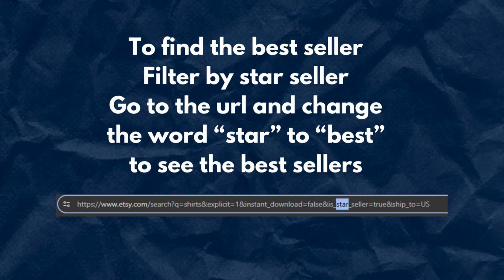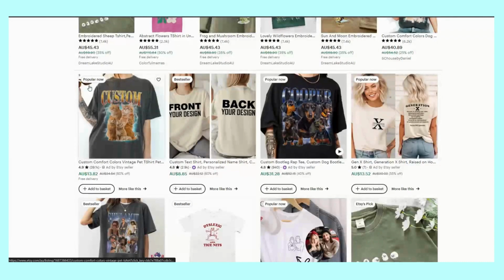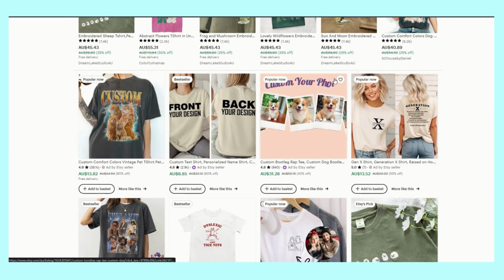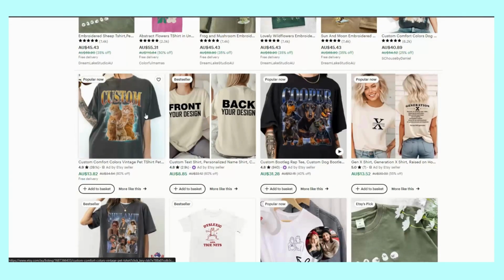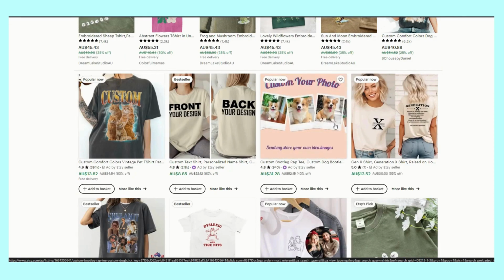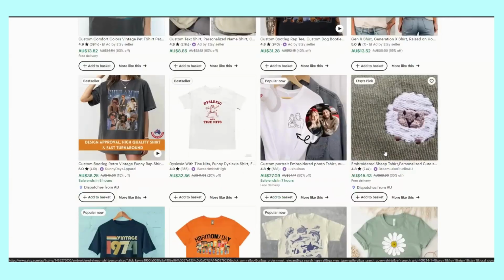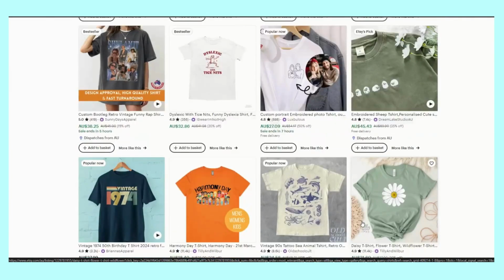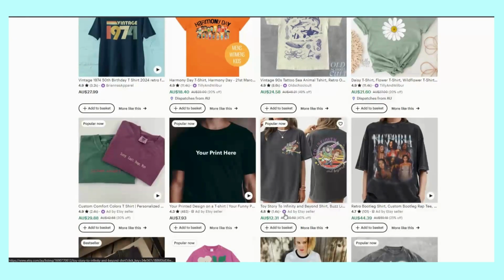And what that does is it will show you those items that are selling well on Etsy, the ones that are popular now or have the bestseller badge. And then you just want to study those items. What colors are they showing on the main picture? What sort of fonts are being used, what sort of colors are being used on the t-shirts. So you're just learning from those t-shirts or the products in your niche that are doing well. So that's one good step, is just to study the competition and find out what works.